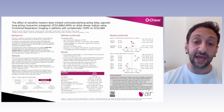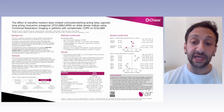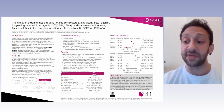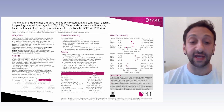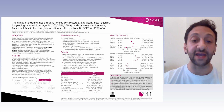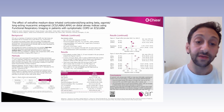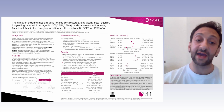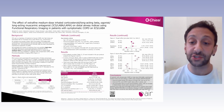They had CT scans before and after being administered their first dose of the study drug, which again is a medium dose ICS, and then a LABA and a LAMA, and an ultrafine DPI formulation. They spent 6 weeks on that treatment, and then they came in for visit 3, and they had the same measurements repeated.